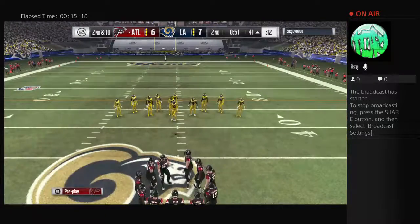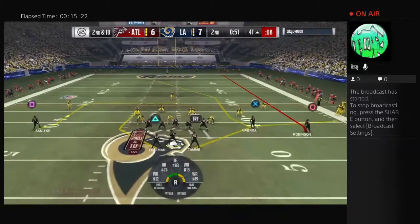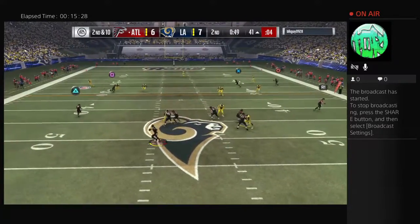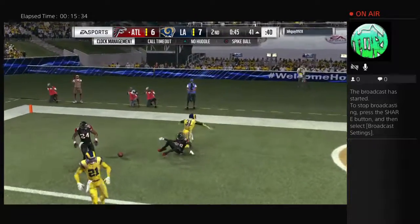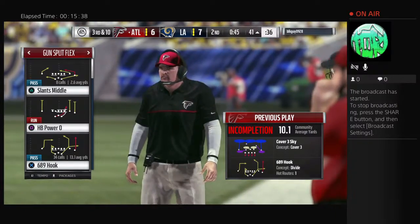10 yards still left on second down. Second and 10. It's Ryan again. Being chased out left. Now he'll let it go on the run. Deep left side. He was trying to hit Taylor Gabriel that time. And now it's third down.